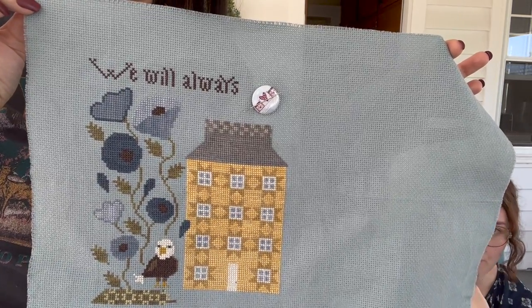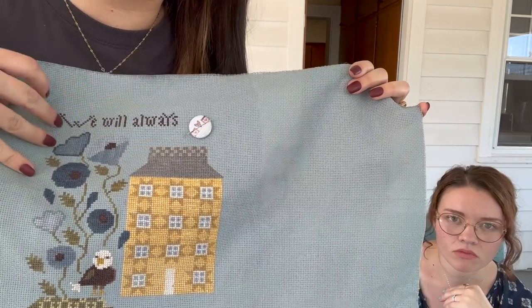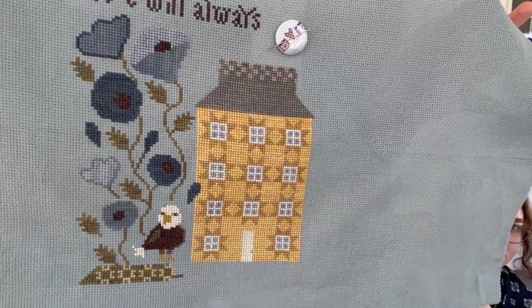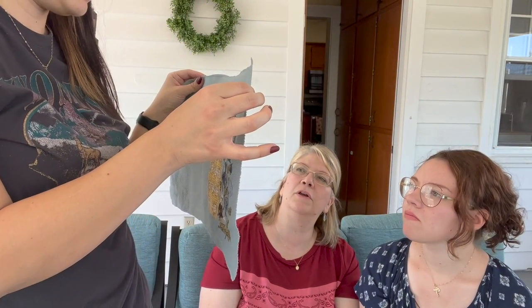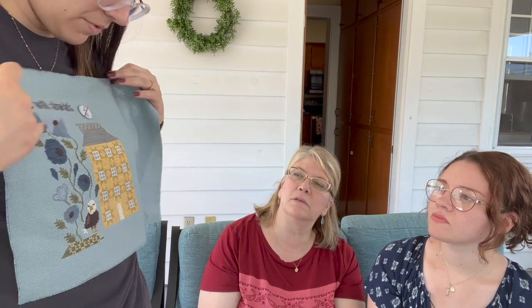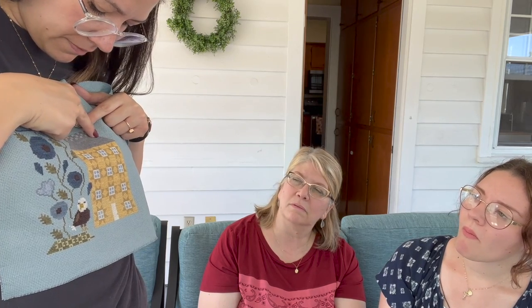The roof looks wrong. Why? It looks longer on this side and shorter on this side. Whatever, it looks amazing. Well, we're going to have to go in and fix that, aren't we? It looks so good. I can't wait till you finish it. You already know where you're going to put it, right? Yeah, in your house. Doesn't it look wrong? Yeah, it's like one or two rows. How is that possible?